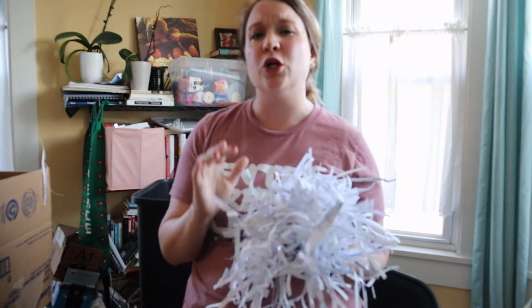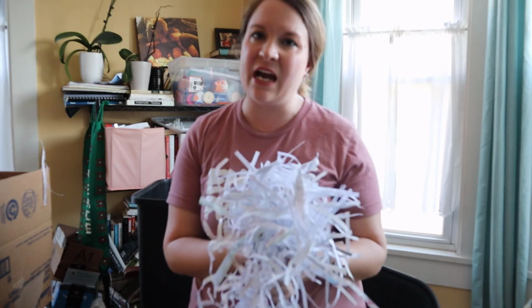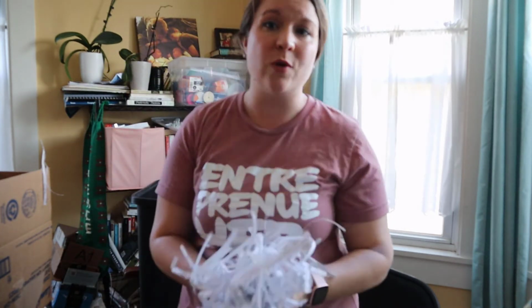You can invest in a super cheap shredder to get started. Ours is actually just an Amazon Basics one that I think was like $12. It doesn't have to be super heavy duty. You don't need to have the functions for destroying credit cards or CDs, okay? You just need to be able to do shredded paper. Then you just take your shreds and you put them to work.